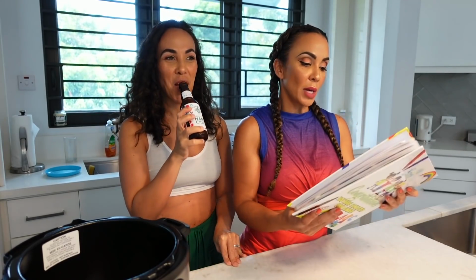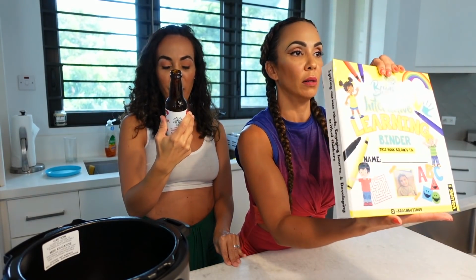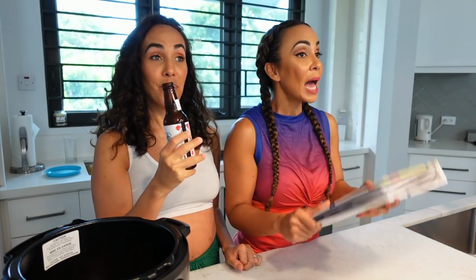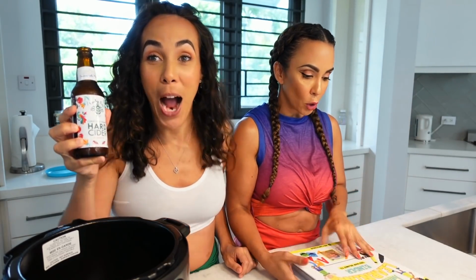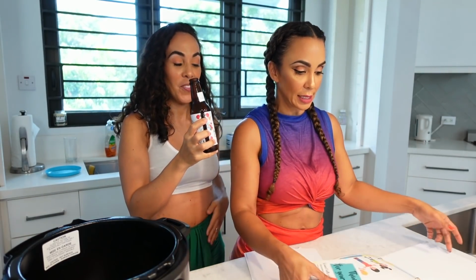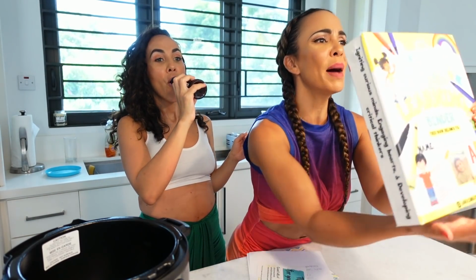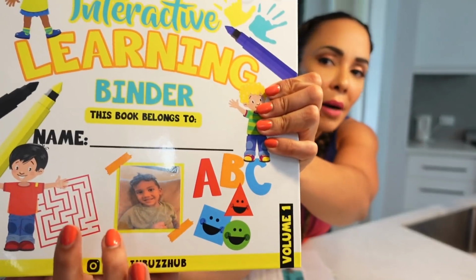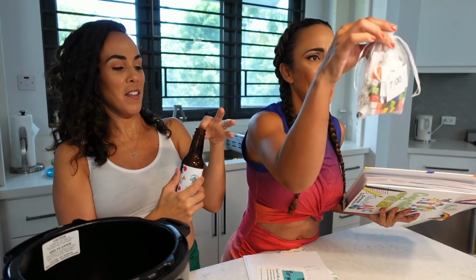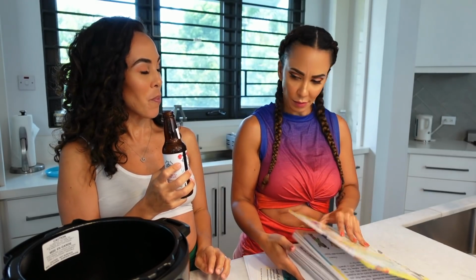I want to introduce you guys to this Brain Buzz Hub interactive learning binder. This is the interactive learning binder. And it's handmade and it's personalized. So Brain Buzz has made a personalized one for Levi. As you can see on the front, it has his picture on it. Kids like to feel like this is my stuff, this is mine. So his binder comes with personalized things in there, and it has a little baggie with the things that you'll need.